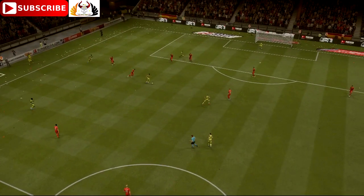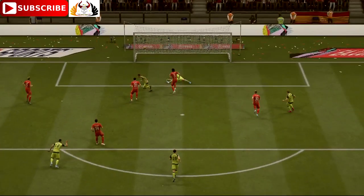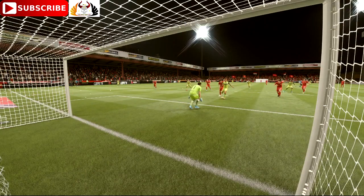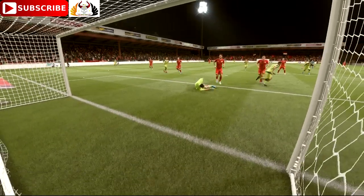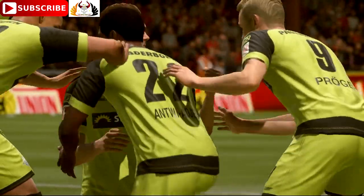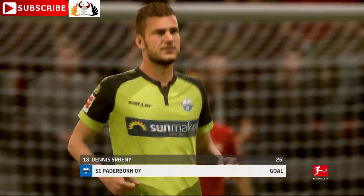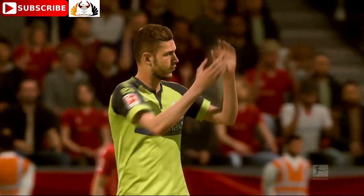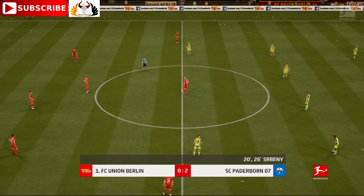Well, when the run is timed to perfection and the ball is perfectly weighted, this is what you get, a great goal. Slightly different vantage point in terms of the goal that was scored. So 2-0 now.